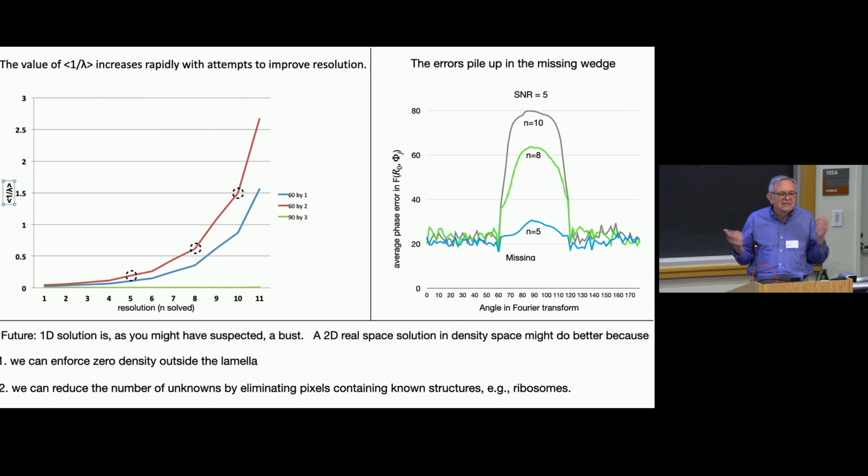I fiddle with it. Anybody is welcome to join me in fiddling. It's an idea. I don't know whether it'll work or not, but it seems to me the more straightforward way of trying to fill in the missing wedge where you actually know what you're doing.